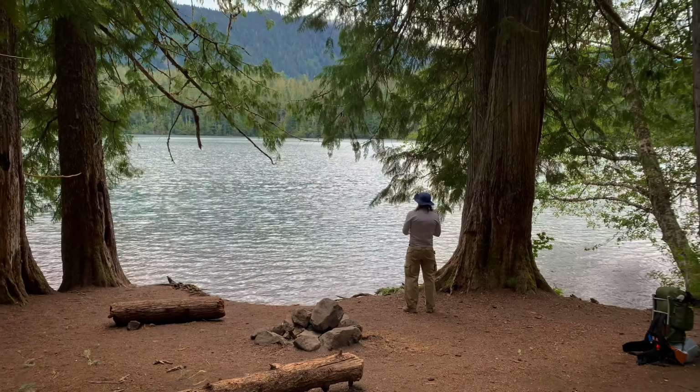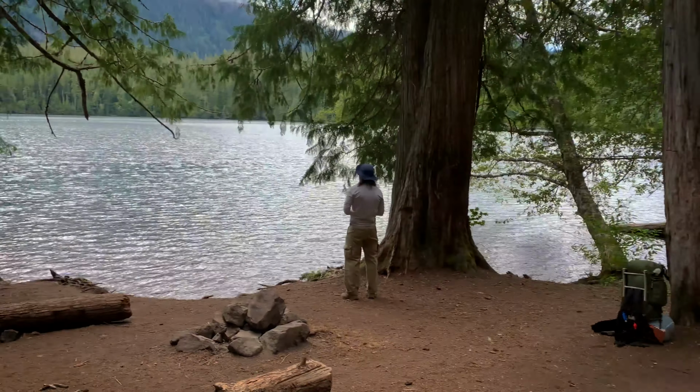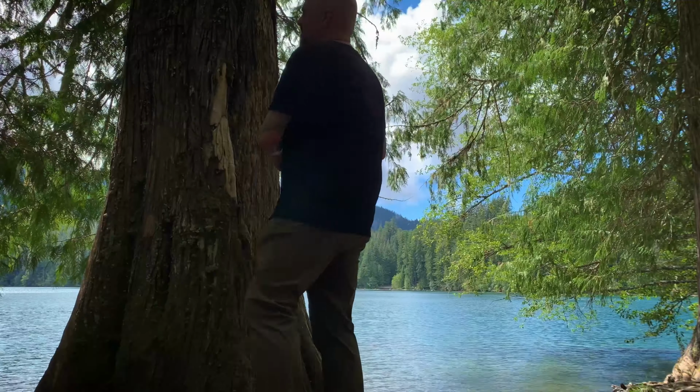Nice hour and 45 minute hike. I think we found a good spot for the night. It's right by a stream feeding into the lake. Adam's gonna set up over here in his tent. I'm gonna set up right over here. So let's get camp made.